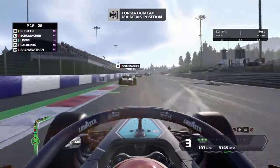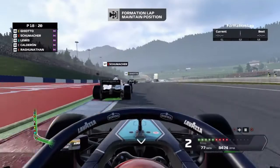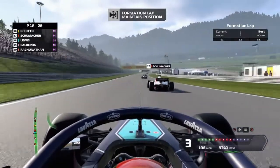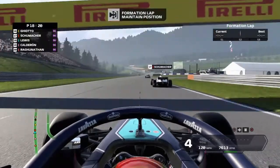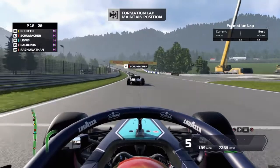I hate this ring actually. I hate this racetrack. If I had to choose to get rid of one, this or Monaco would be it. Because I just absolutely hate this one.